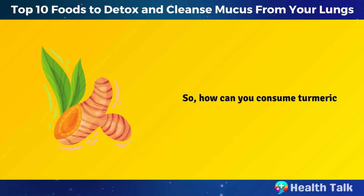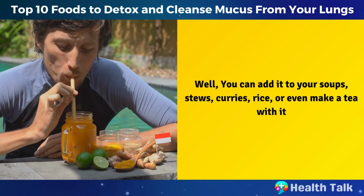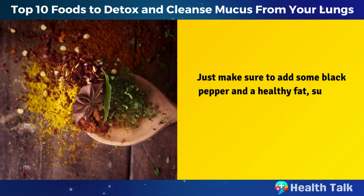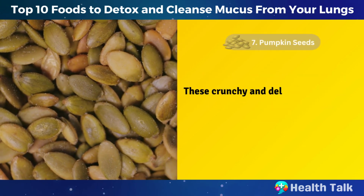So, how can you consume turmeric? Well, you can add it to your soups, stews, curries, rice, or even make a tea with it. Just make sure to add some black pepper and a healthy fat, such as coconut oil, to enhance the absorption of curcumin. Number 7. Pumpkin seeds.